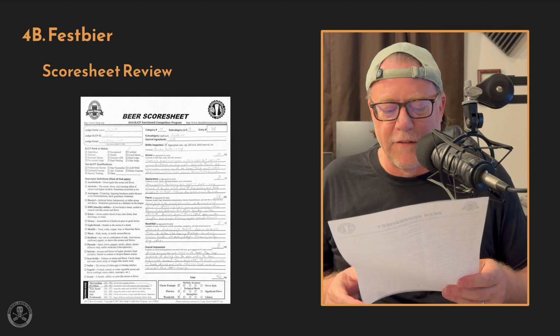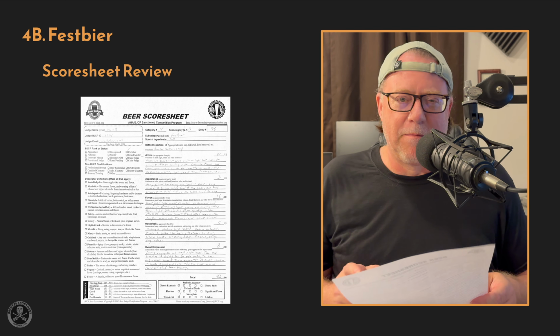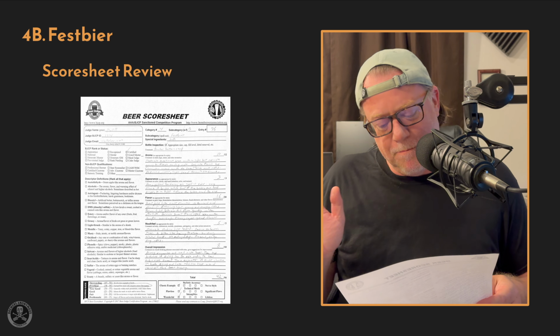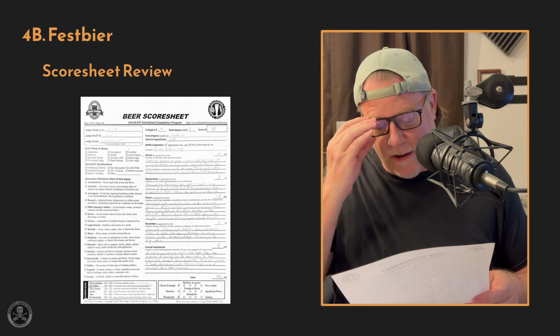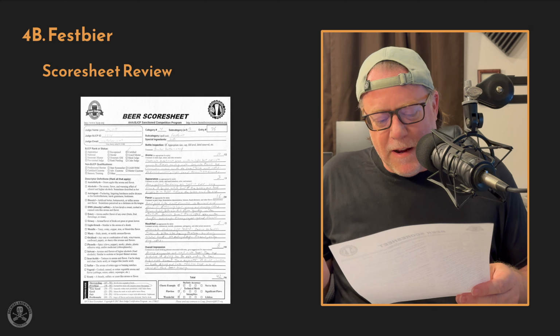And I'll tell you why when I get to the overall impression. Mouthfeel. Let's see. Medium to medium light bodied. Probably should have wrote that the other way, medium light to medium. But at least I got the range in there and painted the picture of what I observed. That's the point. Medium carbonation level.